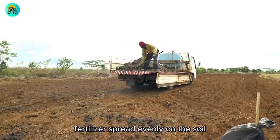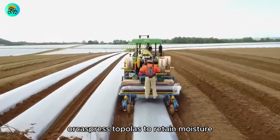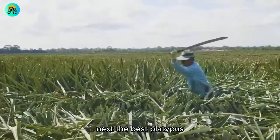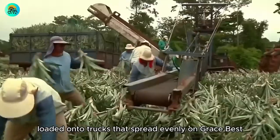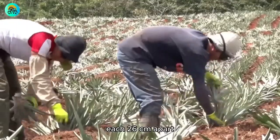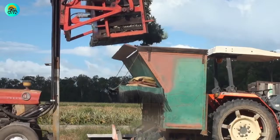Fertilizer is spread evenly on the soil, providing adequate nutrients for pineapple plants. Workers spread tarpaulins to retain moisture and prevent the entry of insects and mice. Next, the best pineapple seedlings from the previous year's harvest are carefully selected, loaded onto trucks and spread evenly on raised beds. Each bed has 2 rows of pineapples, each 26 centimeters apart, planted by hand, ensuring each plant has enough space to grow.